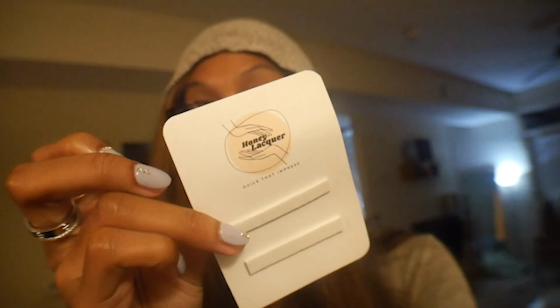Ta-da! So these nails are technically too small for my actual nails, but only a little bit on some of them. So when I sent my friend my sizes, I'll link her company down below, Honey Lacquer, I was kind of in between and I didn't know what to do. So if you're in between, definitely size up because you can always file them down.